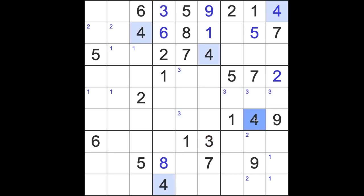That's it. 4. We have 4 blocking down here, 4 up here, and 4 across here. So a pair of 4s there. 4 blocking down here and across here. So a pair of 4s there. I think that's probably it.